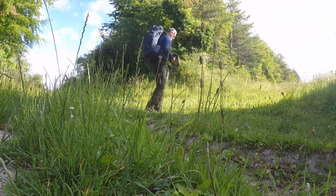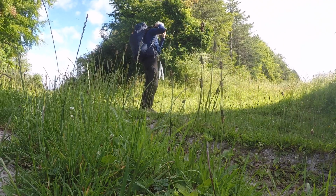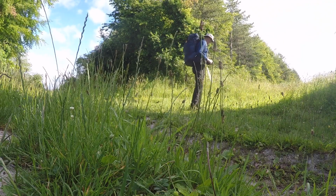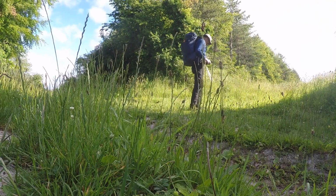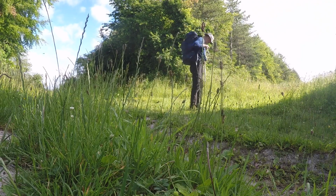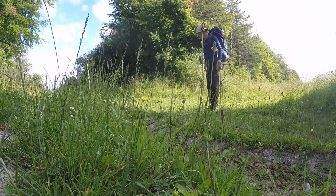Well, it was another lovely day in prospect. The sun was shining. As you can see here, I'm getting ready to start off, and just to say, I made sure I check that I don't leave anything behind, any litter, any remains of cooking and so on. All the stuff that I carry, I pack in and I pack out, following the leave no trace principles.